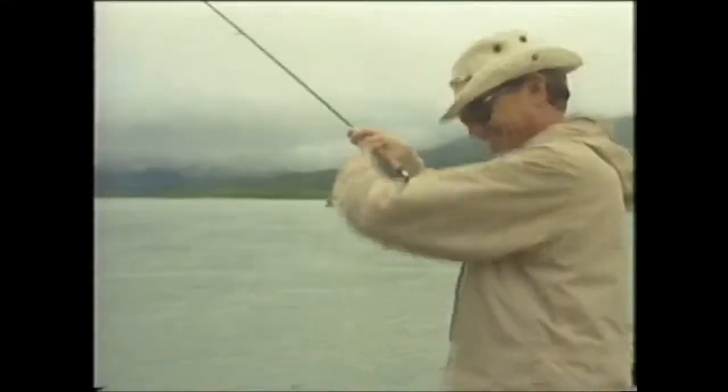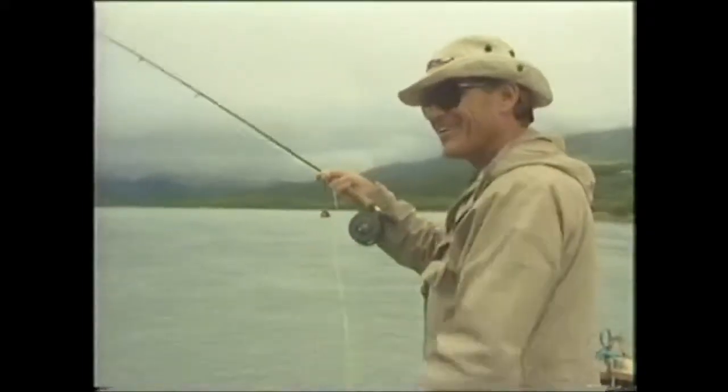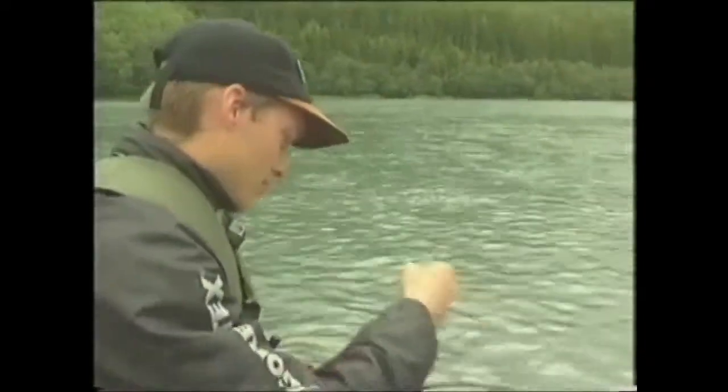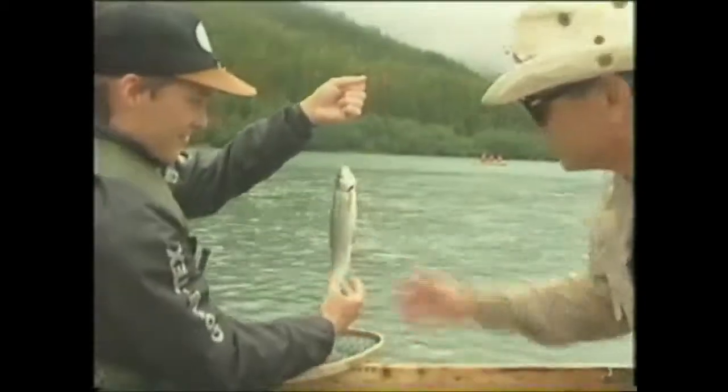I can't believe it. It's perfect. I got the first one. Yes. But I haven't caught him yet. Here he comes. Is it a grayling? Yeah. Oh. Big fish. I've never seen one in my life. It's fantastic. I'm very happy you got the first one. You have the fin? Yeah, it's a grayling.